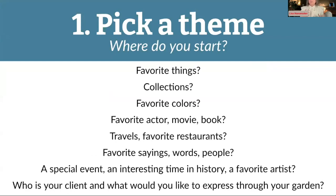Do you have favorite colors? Do you have a favorite actor or a movie or a book? Do you have a favorite place that you travel to? Maybe a restaurant. Maybe you have some favorite poem or saying or quote. Maybe there's a special time in history that you love, or you have a favorite artist, or, what is it that you want to express in your garden?